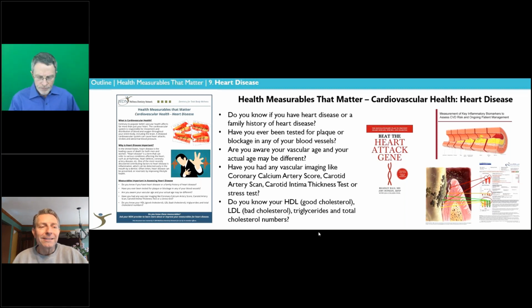Yeah, thanks. One of the things I had to do is figure out how to help our WDN members let their patients know that we're interested in heart disease and that we think it matters. So we created these placards that we put up in the office, and the one you see on the left of your screen is called Health Measurables That Matter: Cardiovascular Disease. We're basically letting people know that we want them to know if they have a history of heart disease, if they've ever been tested for any kind of blockage or plaque in their vessels, and that you can help people discover the difference between their vascular age and their chronological age. And then we want them to know some basic lipid numbers. So that's a really easy awareness piece.